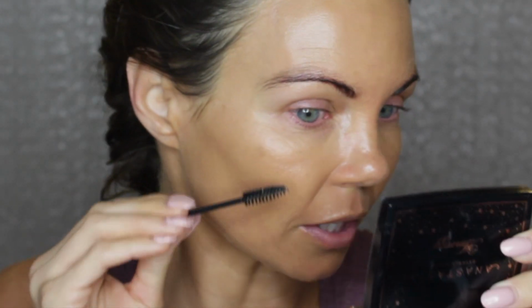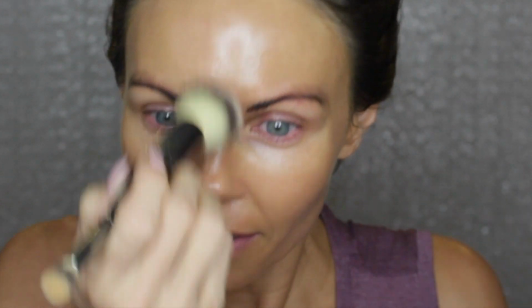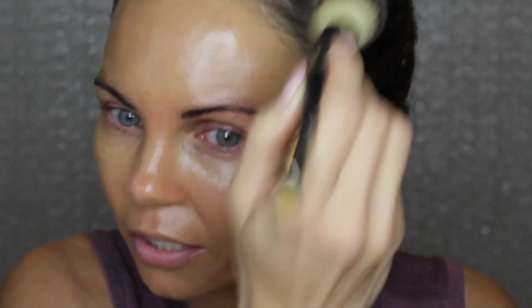But this looks really good. I mean, it looks very hydrating and very healthy. Especially for those days where maybe you're just going to the grocery store, or just running some errands and you don't really want a ton of makeup on. That's kind of what tinted moisturizers are. They're just going to moisturize the skin but give you a little bit of pigment just to kind of even out the skin tone. I think this looks really good.